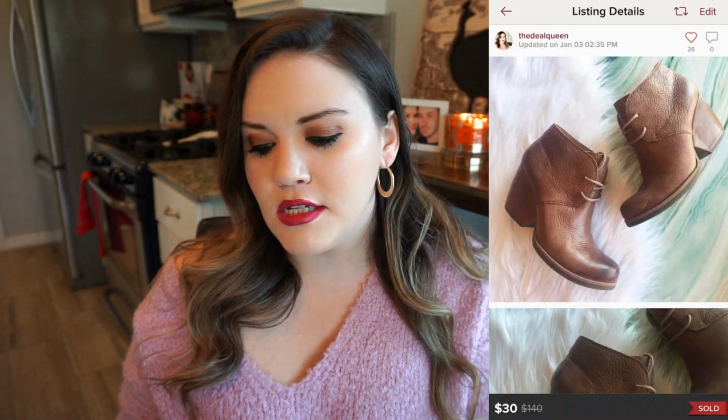The next thing is a pair of Corks leather lace-up ankle booties, and I got these at Goodwill. These sold for $30 on best offer, and they sold in under a week. And then let's move on to our final 2 items.